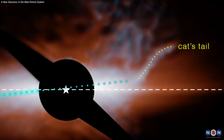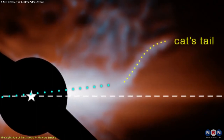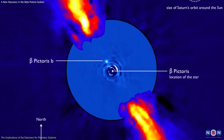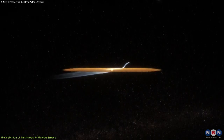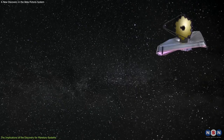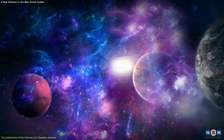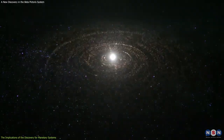The discovery of the cat's tail is a significant achievement for Webb and for the field of astronomy. It shows that the Beta Pictoris system is a complex and dynamic system, where planets, dust, and gas interact in various ways, creating structures and phenomena that we have never seen before. It also shows that Webb is a powerful tool for exploring the diversity and evolution of planetary systems, and for finding clues about how our own solar system formed and changed over time.